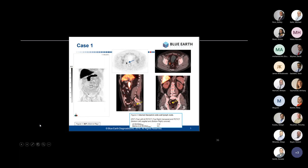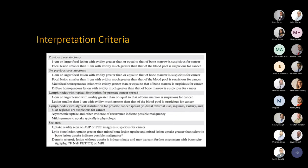This is another example that the company provided us. There is a small lymph node that is radiotracer avid, and it is positive. But in real life, again, it doesn't work this way. This is the interpretation criteria. I'm not sure if you are familiar with it. There are a lot of things. If it is smaller than 1 cm, it's different. If it is more than 1 cm, you have to compare the focus to the blood pool and the bone marrow. If you see it on the MIP images, it is high likelihood or low likelihood. It's a little bit confusing. Eventually, you'll get more experience.